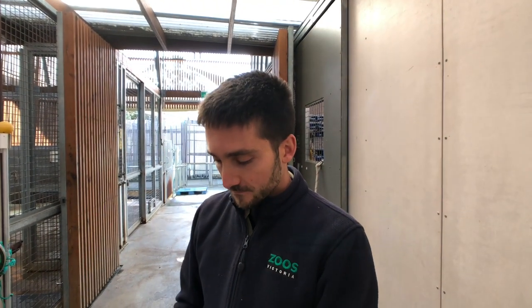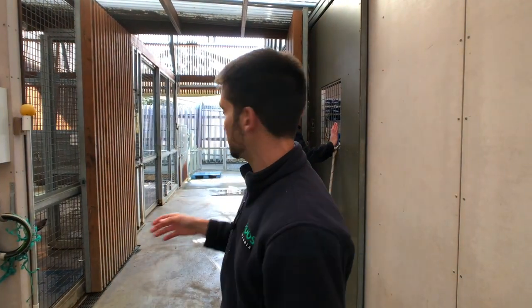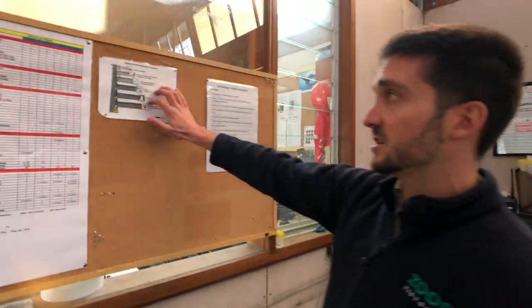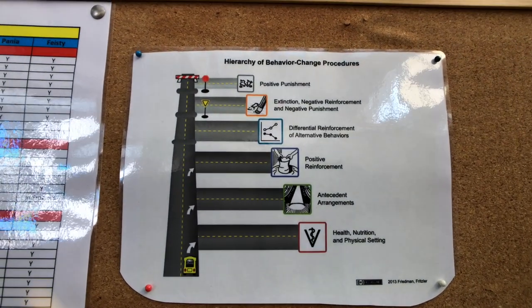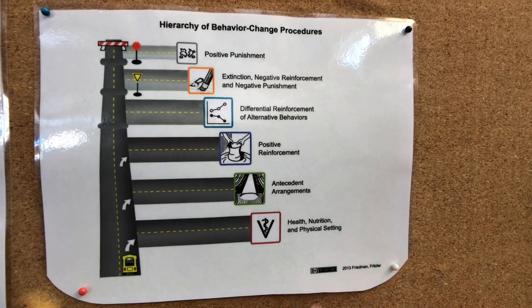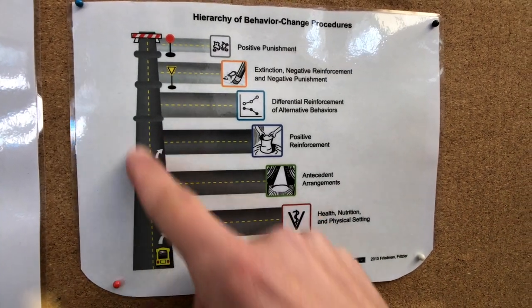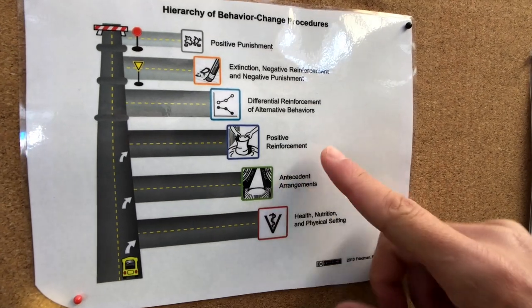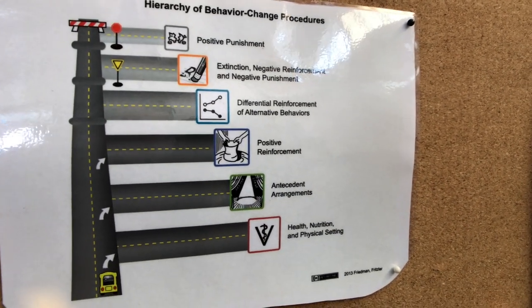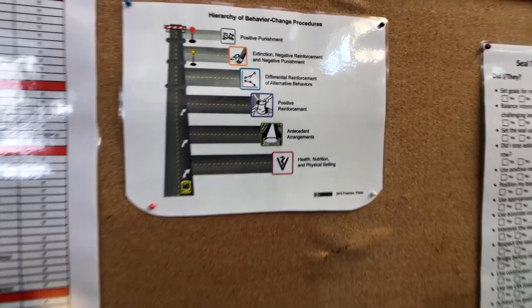Right, okay. Now, what else do I have here? Now, I'm going to show you a few tools or a few things that we have here that makes teamwork a little bit easier in this space. So one of the things we use is the hierarchy of behavior change procedures shared with us by the brilliant Dr. Susan Friedman. And when we look at that, we always try to stay within these first few options in terms of turning right when we go up the road, because this is where, when we look at these elements here, from health and nutrition to antecedent arrangement and to positive reinforcement, all of those have a low risk of negative side effects, and they will not negatively damage the relationship with the animal.